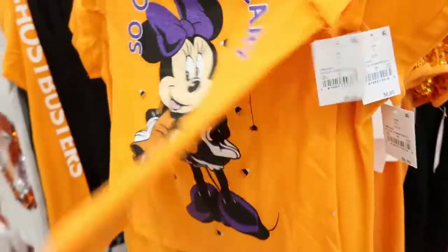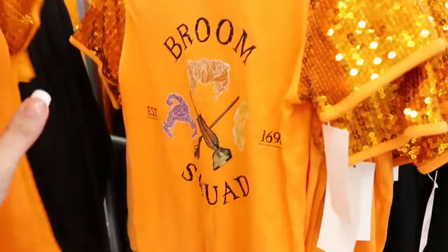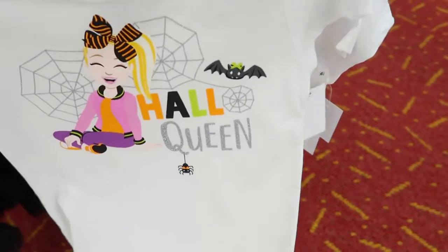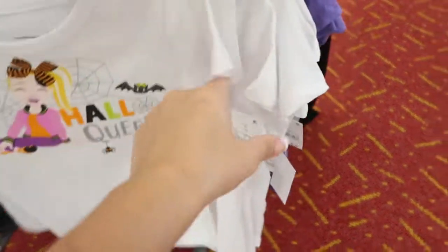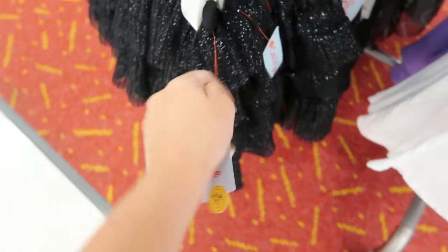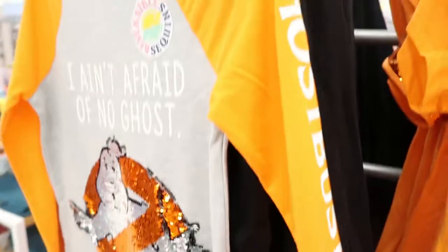Little mini tee is $8.99. And broom squad, $12.99. It has sequin sleeves. A JoJo Halloween tee. It says Hell Queen. Lily loves JoJo. And a cocoa one. These are both $8.99. Little sequin skirt, $19.99. Ghostbusters, $14.99.